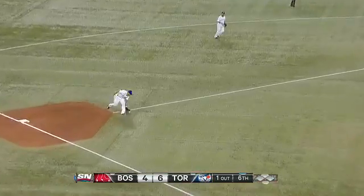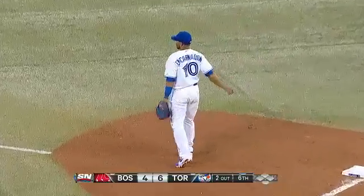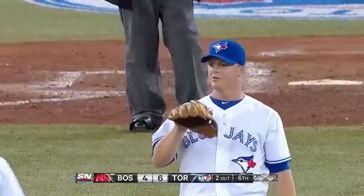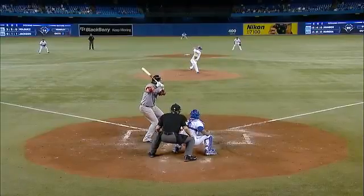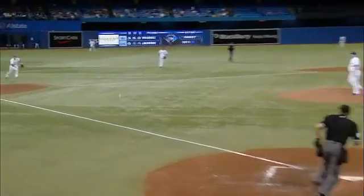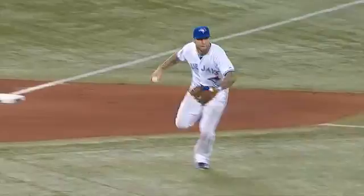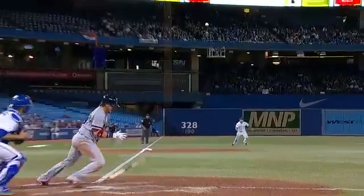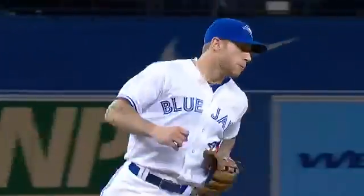Bouncing ball, long run for Laurie. He's got time with Saltalamacchia and makes the play. Boy, that was a good decision by Laurie. We saw him early in the game on a similar ball hit off the bat of Pedroia, try to barehand it. This time he knows he's got the catcher hitting. And it's a tough play to try to barehand because of where it was. It was going to have to be way down on the grass, so he uses his glove and comes up, plants his foot. Edwin doing a nice job on the other end, stretching out there and making a good play.